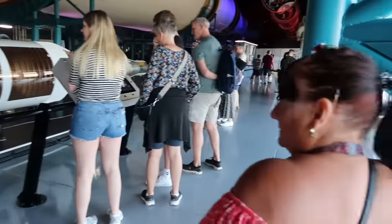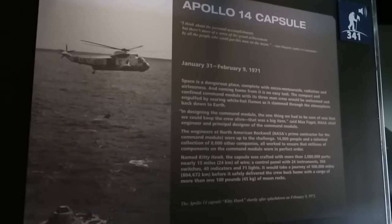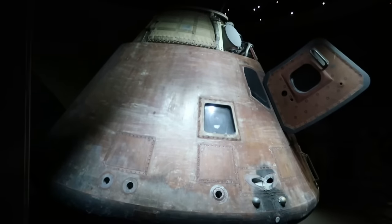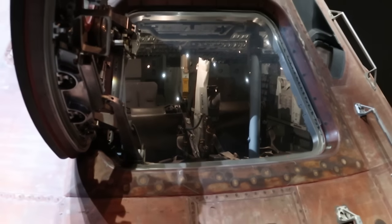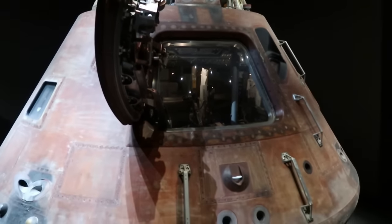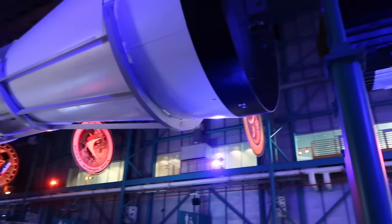It's so informative, isn't it? There's just so much to see here, isn't there? You can't take it all in. It makes you feel very small, doesn't it? Like what they can actually do and everything. Look at it, it's just unbelievable. And to see the size of this rocket.